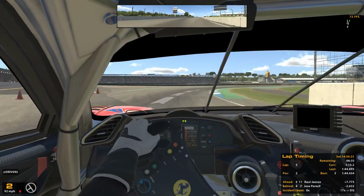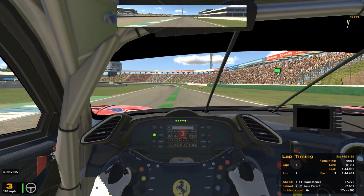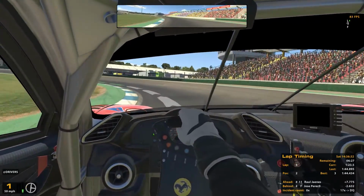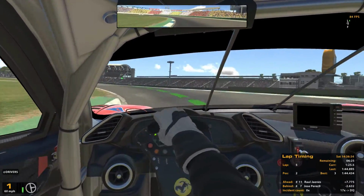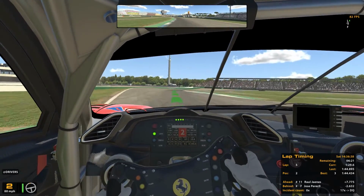Just such a great track. Fun to drive as well. I'm loving this. It does seem quite forgiving now as well, because there's quite a bit of runoff. So if you do make an old mistake, you can get back on track quickly.